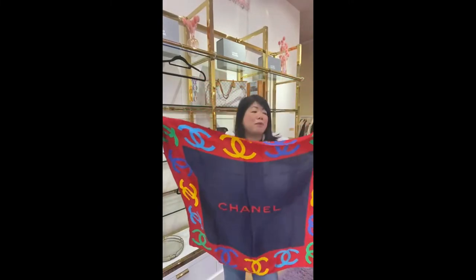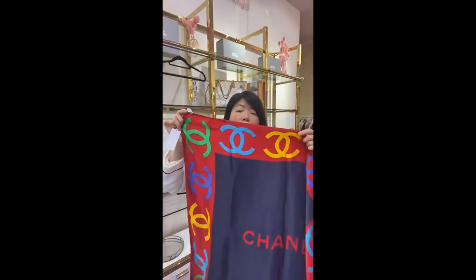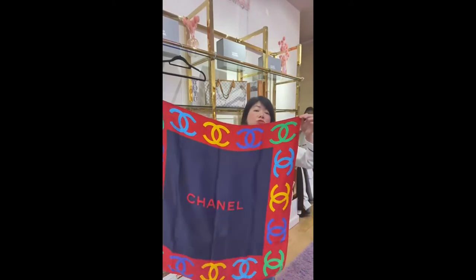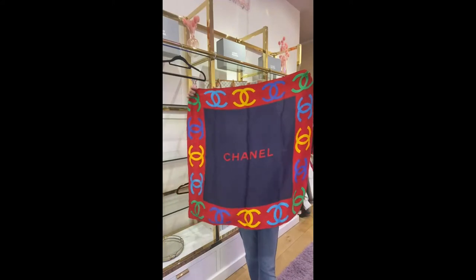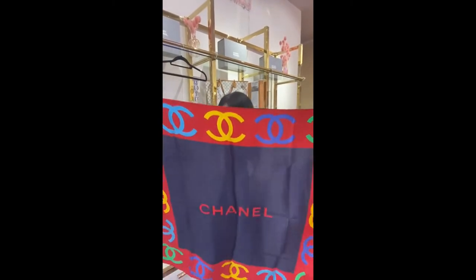So what's fun about this, this is like a 1990s silk scarf. It has this slight jacquard little dot design in the motif woven within the fabric. It has these beautiful CC logo borders throughout in contrasting red and yellow and turquoise, so it's really joyful and colourful. It has a navy base and it has the Chanel logo on the main body of the scarf. The scarf is 100% silk.